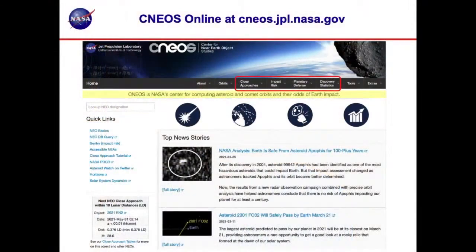The next slide, 26, is our homepage. If anybody wants to learn more, you can go to the CNEOS homepage. The URL is at the top there. I've highlighted in yellow what our main mission is. We are the NASA Center for Computing Asteroid Orbits and Comet Orbits, and computing their odds of hitting the Earth. And I've also circled in red some of the most important things you can do on our navigation bar, and learn about close approaches, impact risk, and that kind of stuff.